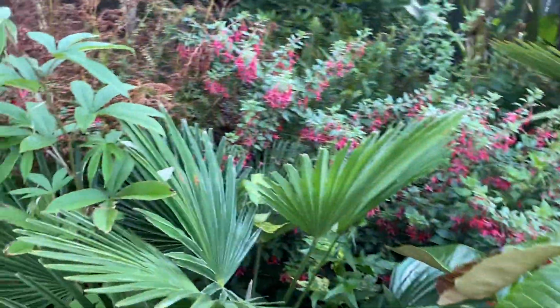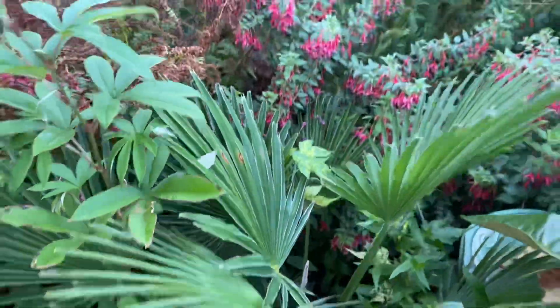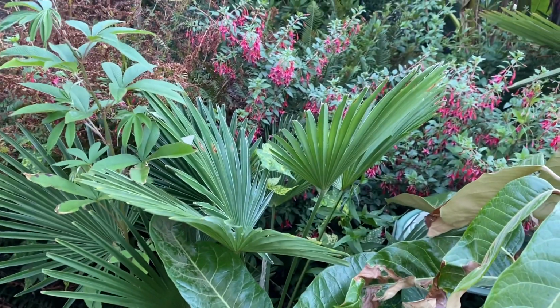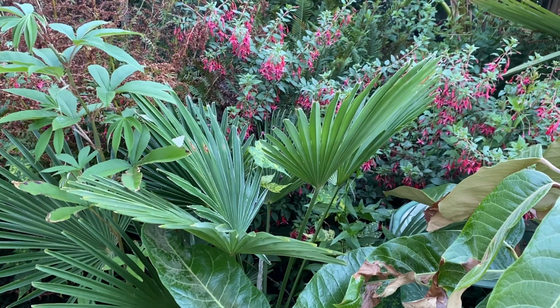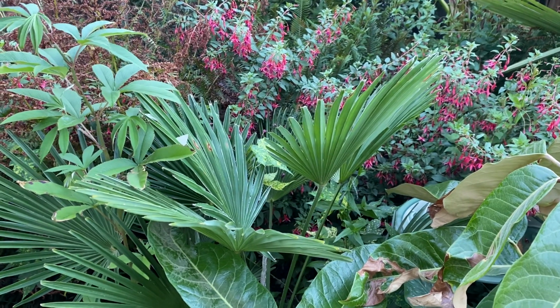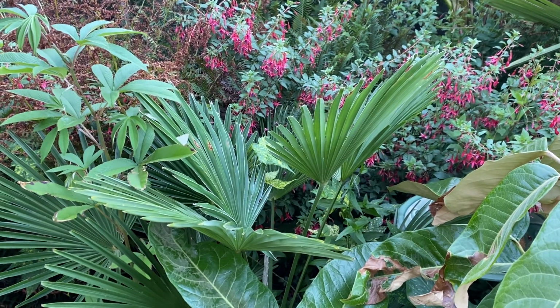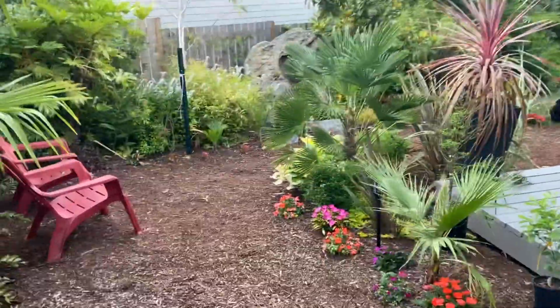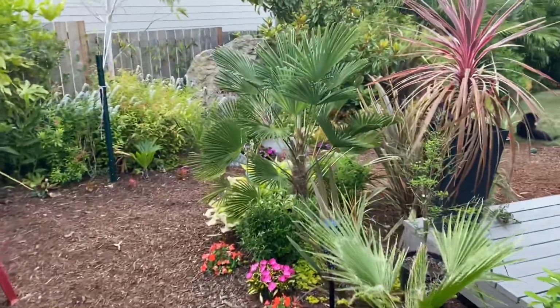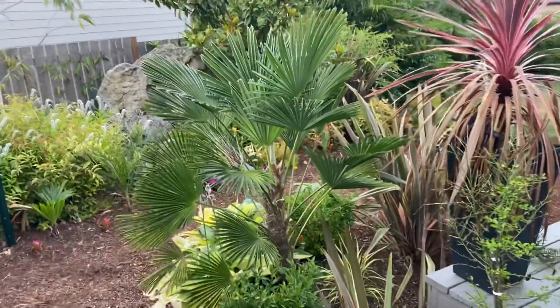So I have two neighbors with waggies. One has quite a few and big ones. I think he has 7. And I have another neighbor that has one that's bigger than this one. It flowered for the first time this year. No, actually, not much bigger than this, but they are around.